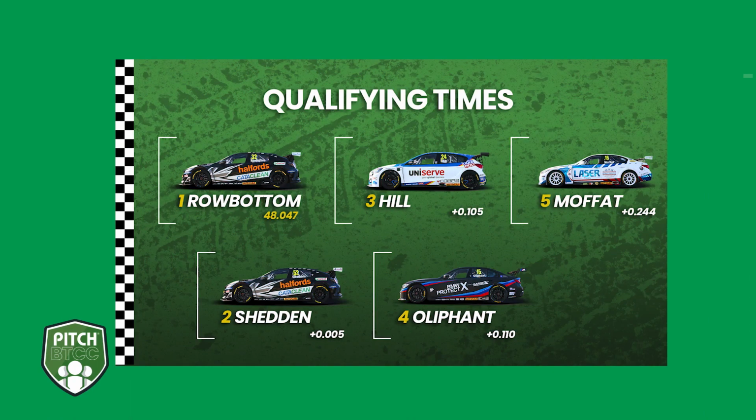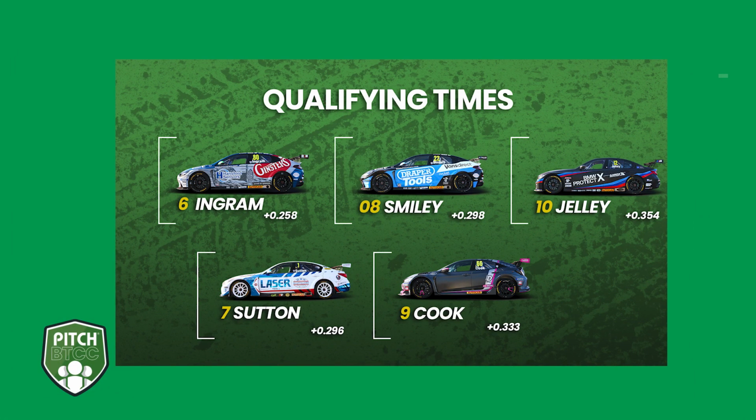After an exciting qualifying session, let's look through the grid times and see who came where. A fantastic result for Team Dynamics with a 1-2 on the grid for Dan Rowbottom and Gordon Shedden, closely followed by Jake Hill, who held pole position for most of the session but just got pipped at the end by those two Hondas. But he'll be happy with P3. Then you've got Tom Oliphant in a rear-wheel drive BMW, closely followed by Aidan Moffat with a fantastic result in P5, another rear-wheel drive car. So off the line, you might see those guys hassling those front-wheel drive cars into Paddock Hill Bend. Then after that, we've got Tom Ingram in the Hyundai, who I had a quick chat with earlier on. He's quite happy in that sort of position.